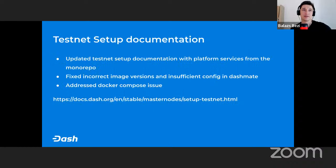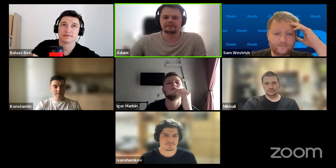So let's talk a bit about the testnet setup documentation. Adam? Hello, everyone. I'm Adam. I'm a QA engineer in platform. And I'm going to talk about the testnet setup document. This document was outdated for a while, and we brought it back to life. Actually, I'd like to show you where you can find it, because maybe not every one of you is aware of that.